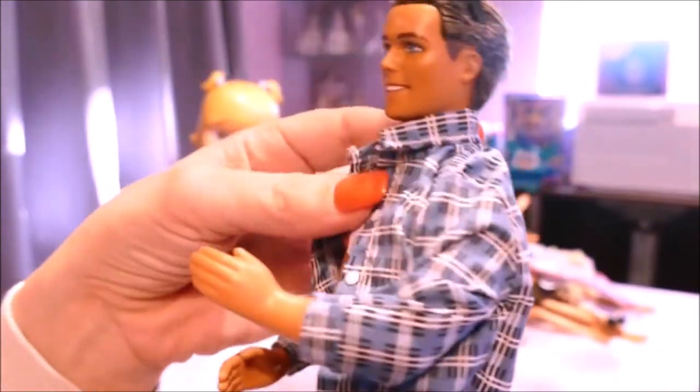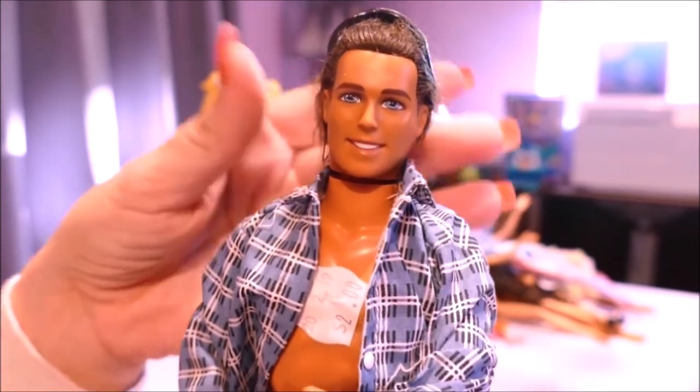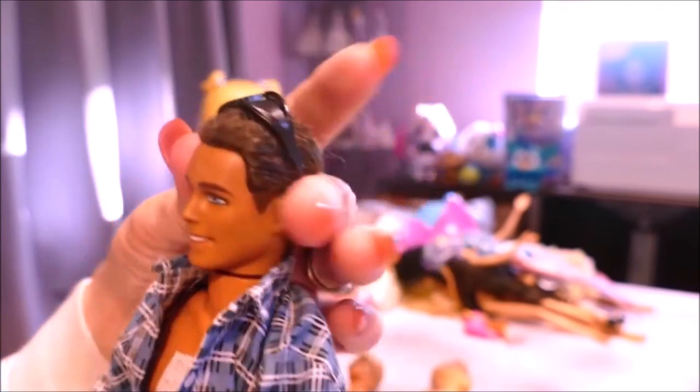He has this shirt on which tends to hide it, so I'm going to see if putting it in hot water or doing some sort of reset will do that, but I don't want to glue it together because I want him to be able to move his hair.